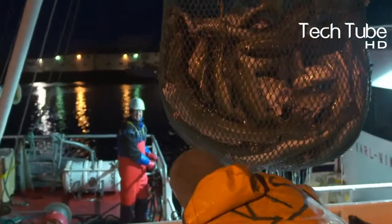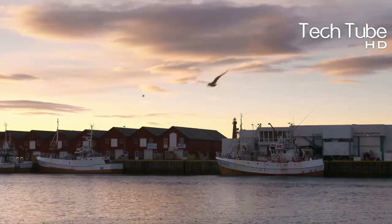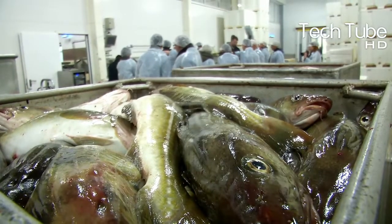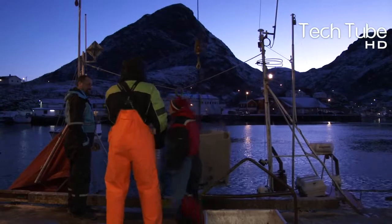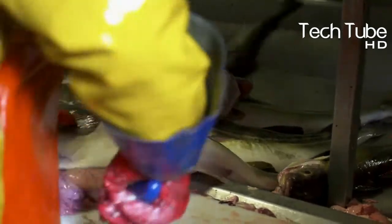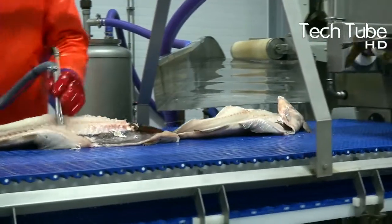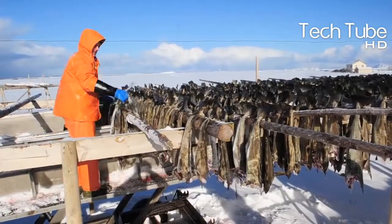Workers continue the operations until twilight and return to the shipyard. The fish are then unloaded from the boats at the shipyard and taken to the next stop by automated loaders. A great number of these fish are hung in order to dry them through sunlight.